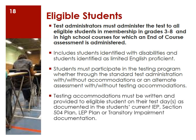Eligible students include those students with accommodations and those who have been identified with disabilities or as limited English proficient. Please remember, all testing accommodations must be documented on the ROA form or transitory medical condition form and provided to the eligible student on their test day or days in accordance with the written documentation.